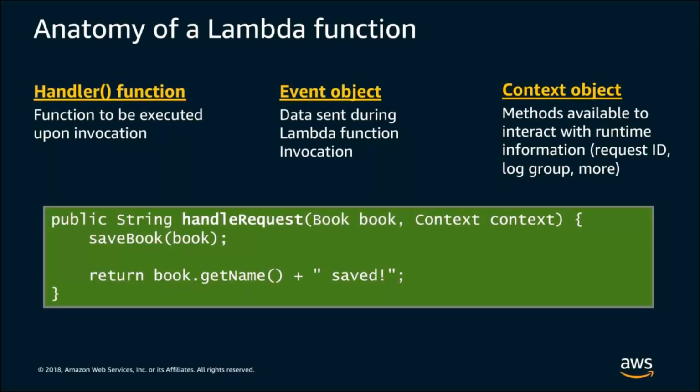Then there's the event object. This is what is passed in from an invoking source, such as our API or one of those 40 other services that can invoke Lambda, and it contains the pertinent information about that event. For an API-driven workload, this will be all the data from the API request. For an S3-driven workload, it'll be information about the bucket and the object. For an SQS, Simple Queue Service, workload, it will be the messages that were in the queue. The event object contains all the information you need for processing that event so that you can complete your business action.